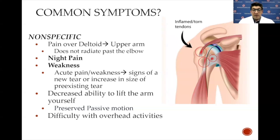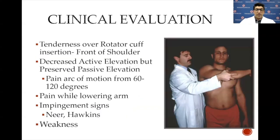Night pain is a very consistent finding in people who have rotator cuff tears. Weakness and inability to lift the arm overhead or have as much strength as you had before is a sign of a rotator cuff tear. If you had a pre-existing rotator cuff tear and you were doing relatively well, and now all of a sudden your pain's gotten worse and you have more weakness, these are signs that the tear has actually gotten bigger in size. And anytime you have difficulty performing your normal overhead activities, that should always raise some red flags for a rotator cuff issue.